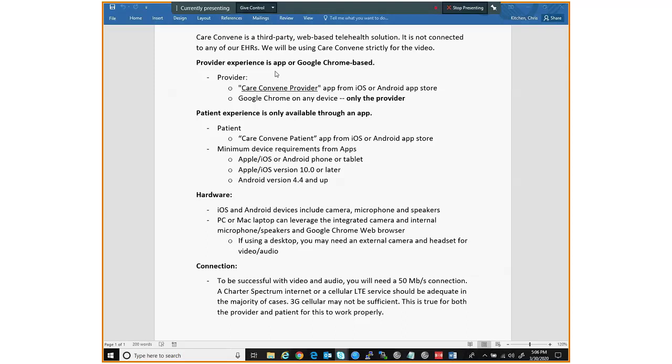Google Chrome can be used on just about any device. Only the provider has the ability to use Google Chrome. I'll get into the patient in a minute. The CareConvene provider app is available in both the iOS and Android app store, so it can be used with an iPad or iPhone or any Android tablet that's out there.